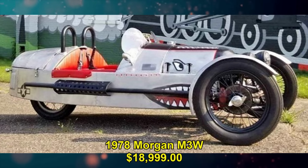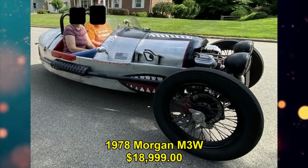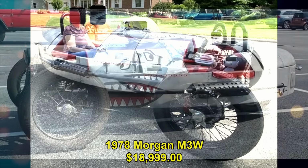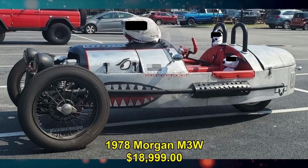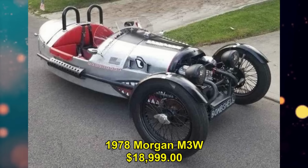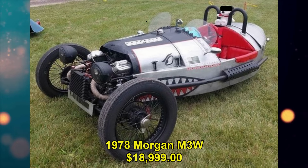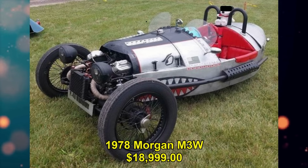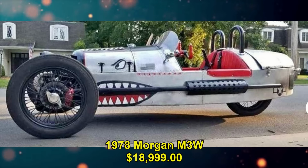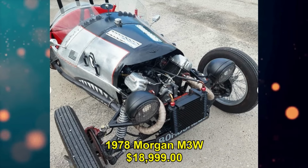Alright, here we have another one submitted by viewer Billy. Thank you again, Billy. Here we have a 1978 Morgan M3W listed for $18,999 US in Louisville, Kentucky. It's been driven 3,000 miles and has an automatic transmission. From the seller's description, 1978 Moto Guzzi replica of a 2011 Morgan M3W cycle car, 1000S engine mated to a Moto Guzzi convert 2-speed automatic transmission. The rear brakes are OEM Moto Guzzi. The front brakes and rotors are for a 1980 Toyota truck, titled as a 1978 Moto Guzzi.